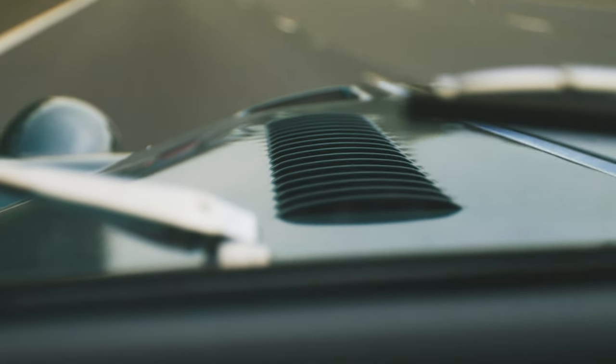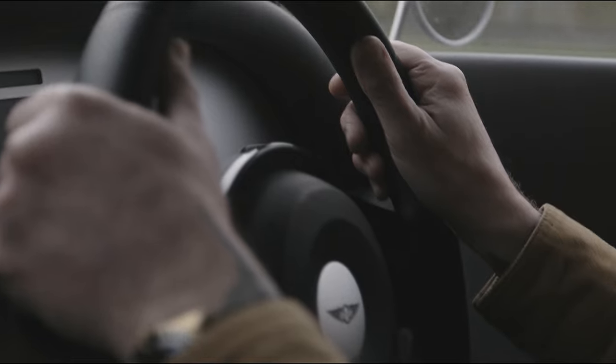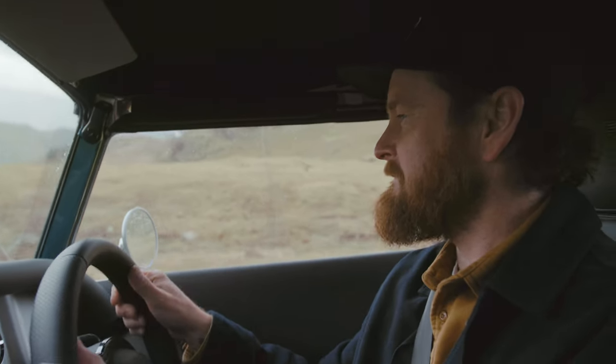The interior of a car is what connects you to the car when you're driving it. The leather, the carpet, the fabric connects you to the car. You can feel the quality from it.